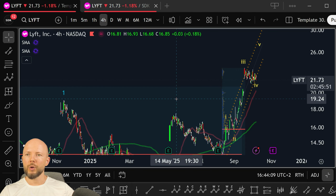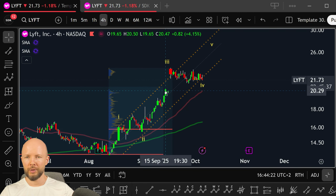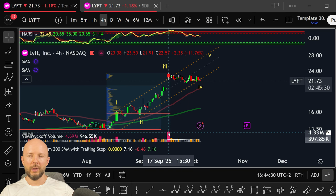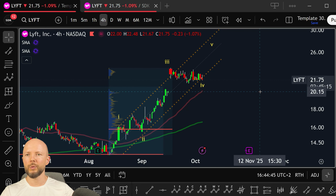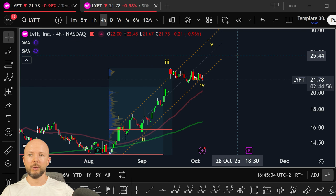Technically, Lyft has already broken the high of wave 1 and seems to be in wave 4. So we can see here two bullish candles, and then we have a gap, and all this with a high volume. That's a bullish signal. The next move is likely the 5th wave, with potential targets between 50 and 70. So both technicals and fundamentals are pointing in the same direction, higher.